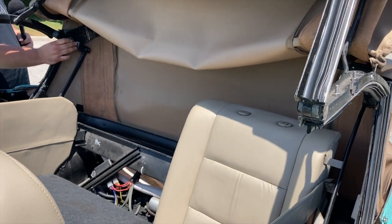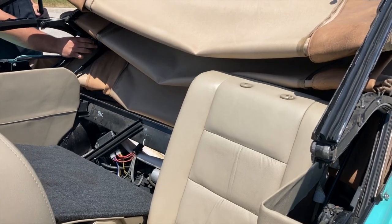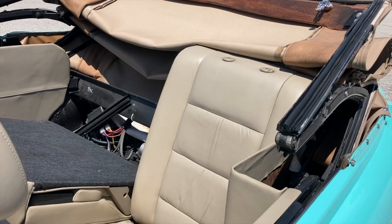So now the original car would not have had automatic, would it? No, I don't think it even came in convertible. Really? So this was custom made? Hold there for a second. I don't think it was convertible at all.